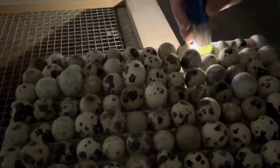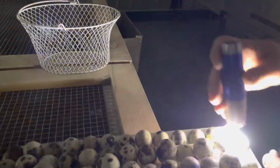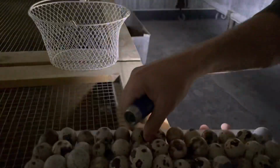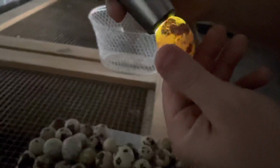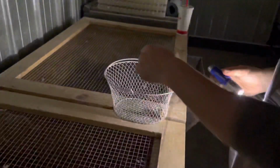So as you can see, I'll show you real quick. That one I'm saying is fertile. I'll find one that's not and show you the difference. So you can see all the way through it. That would be the difference there. Some of them are a little bit difficult to see. That one looks like it was started and then stopped early.